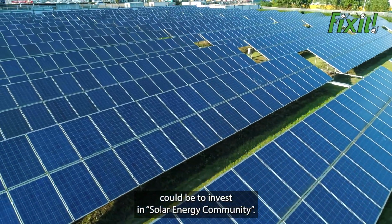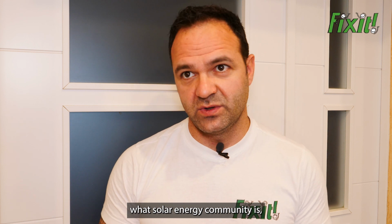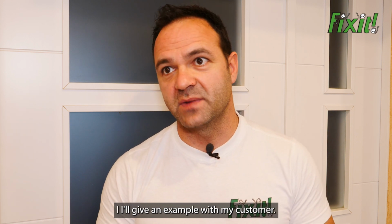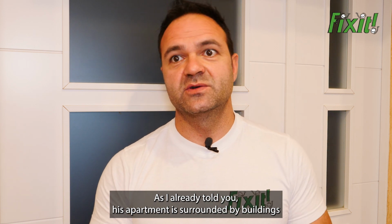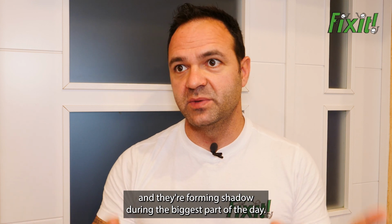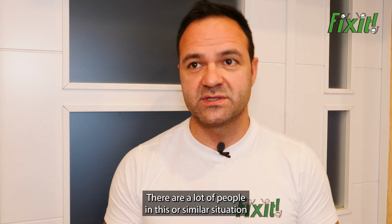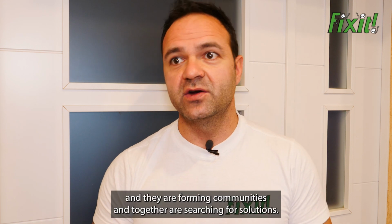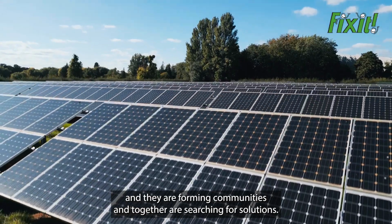solar energy community. For those of you who don't know what a solar energy community is, I'll give an example with my customer. As I already told you, his apartment is surrounded by buildings and they're forming shadow during the biggest part of the day. There are a lot of people in this or similar situation, and they're forming communities and together are searching for solutions.